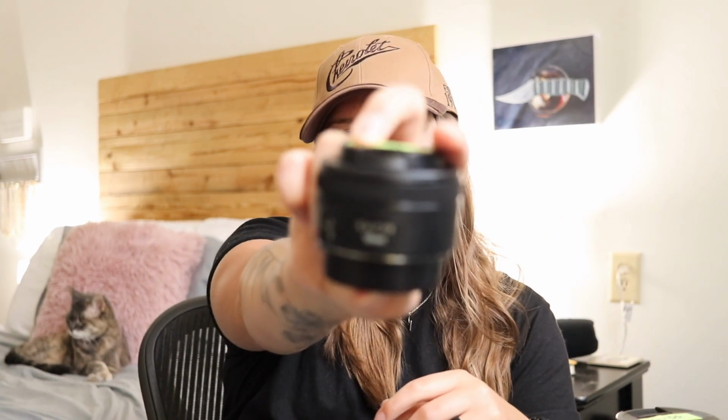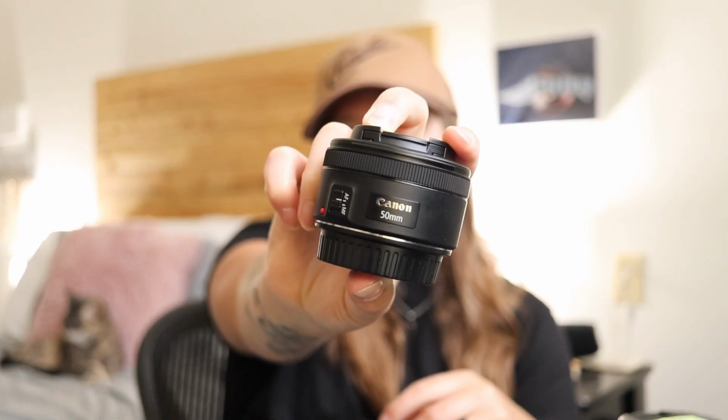This is not the USM version, that's why it is so affordable, but I see no quality difference. I talked to another buddy of mine that is also in photography. He does professional photography as well, and this is the exact one that he shoots on, and neither of us, we've both played with the USM versions, but neither of us have really seen a drastic enough difference to spend the extra money. So I just went ahead, got the $125 one, and I absolutely adore it.